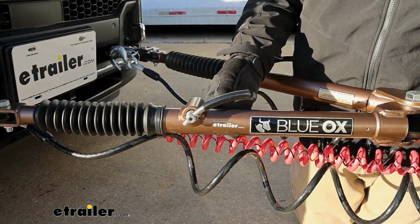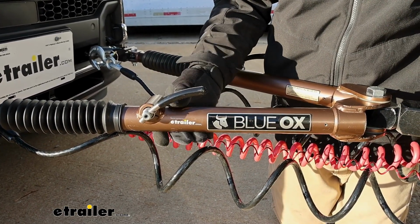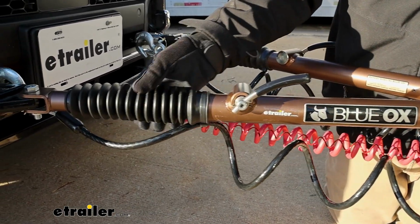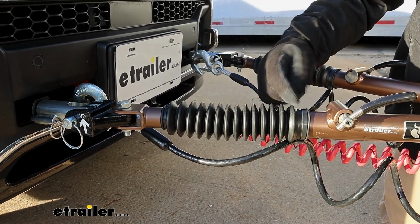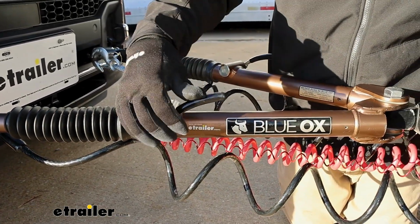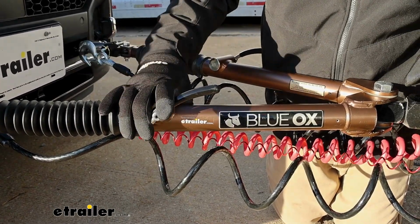As far as the appearance of the tow bar, I think it looks good. It's going to match most setups probably. It has this powder coated finish. It has these thick rubber covers to help protect the arms that slide in and out of the tow bar housing. You got some rubber grips there on the handles. And overall, like I said, I think it looks pretty good.